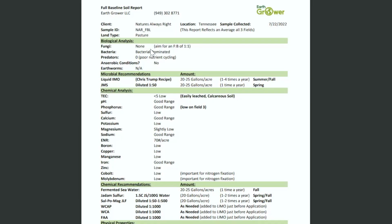So we'll start right up here at the top. So fungi, there wasn't any. You want to aim for 1-to-1 in terms of an F:B ratio. Bacterially dominated. It was mainly bacteria. Predators, there wasn't any there really, so we want to aim to get some of those. Was there anaerobic conditions? No, not really. Earthworms, there's NA here because I didn't take the samples.